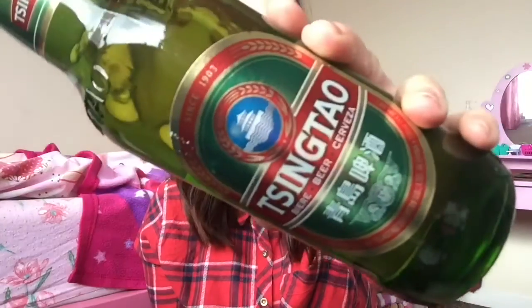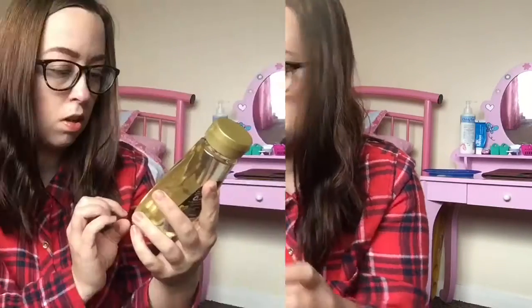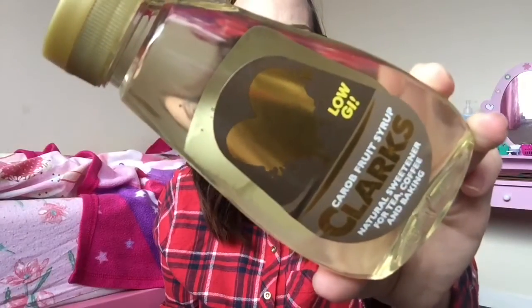So that's good. Cold press apple juice. Do you know, we always seem to get some kind of apple juice in every box. And that's a nice little cute thing. I bet the kids fight over that. As soon as there's a juice in this box, they fight crazy over it. We've got a Tisingto beer.